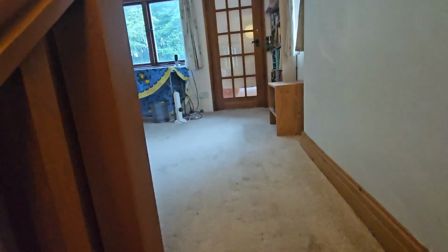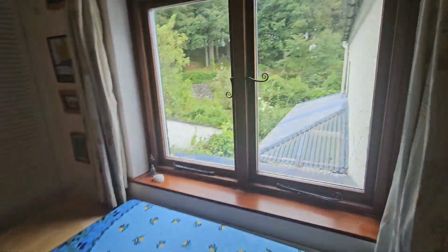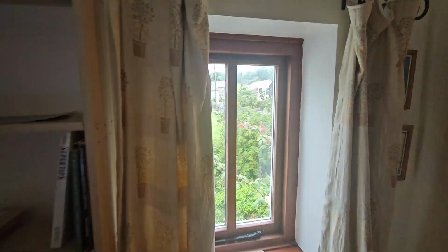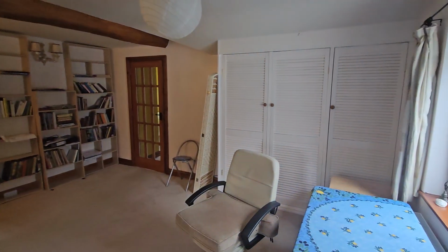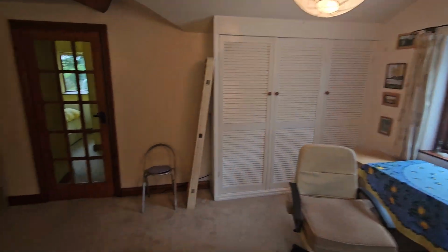So again, really versatile. You've got this really big landing space. Obviously this has been used as a desk area because again, a wonderful view out there. You might not be able to hear it on the video, but you can hear the beck from here again. And then the upstairs landing. Oh, sorry, it's me with my lights. There we are. Lots of storage in these cupboards across here.